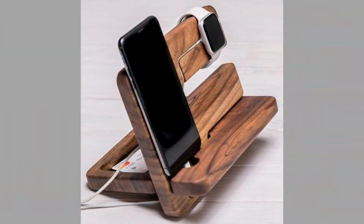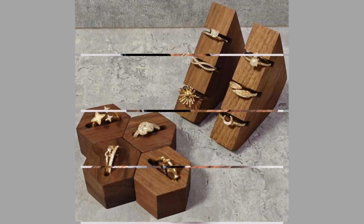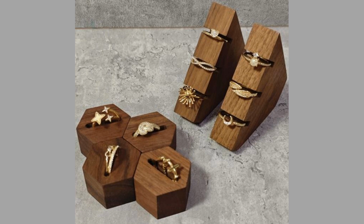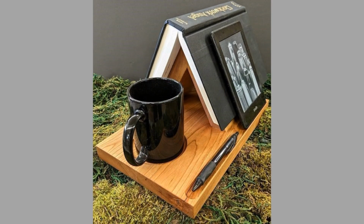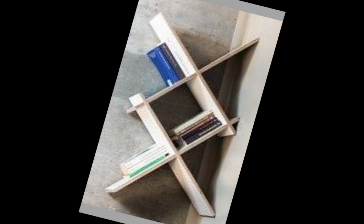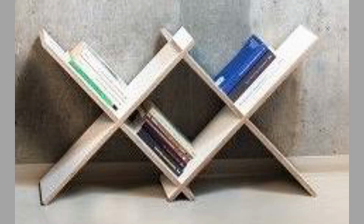Each project is an opportunity to create not just something functional, but something with soul. As you transform forgotten wood into cherished items, you participate in a cycle of reuse that honors both the earth and the artistry of making. Whether you're carving out a simple pencil tray or constructing a complex organizer with sliding parts, the act of turning scrap into style is a rewarding process that embodies both purpose and beauty.